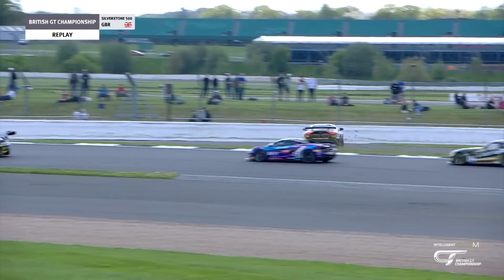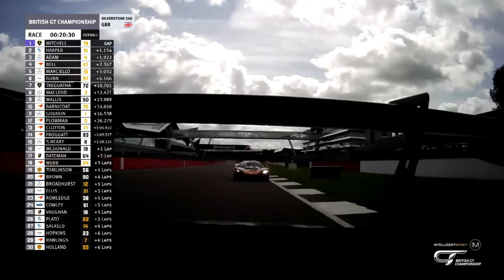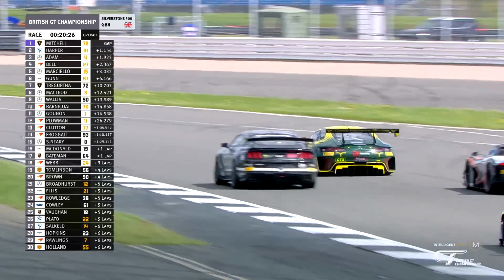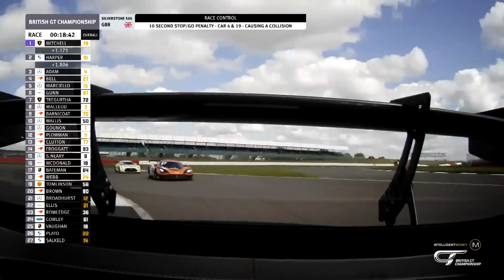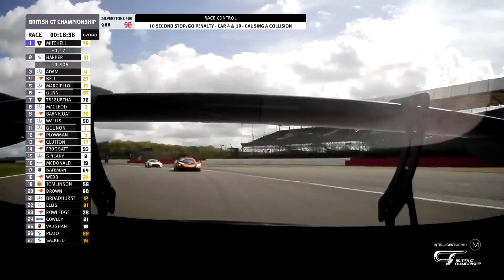Boof, off goes the Aston into the barriers, and if that ends up with a penalty, it could change things greatly. We're hearing that the team manager of car number 4 has been summoned to race control, and that usually only ends one way. News from race control, 10-second stop-and-go penalty for both cars 4 and 19.